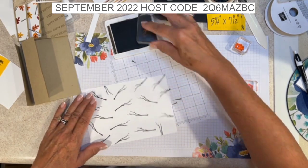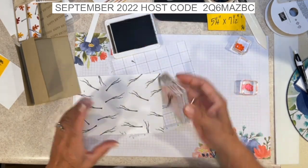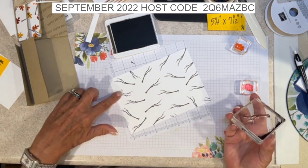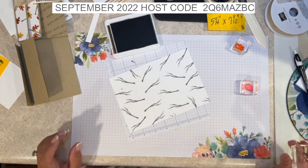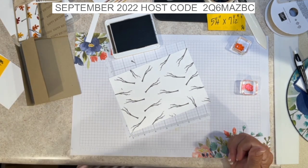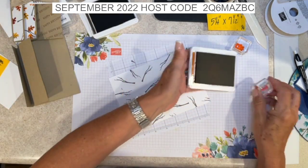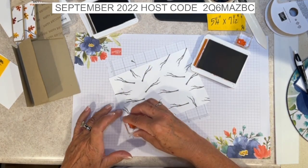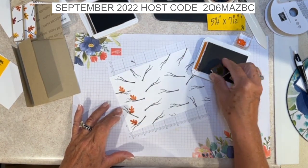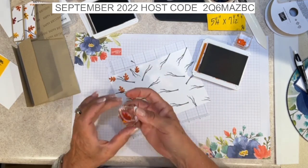All right. And we'll do one more over here. That looks pretty good. You can see I have a couple little misses there, but that's no worry. We'll be able to stamp over that. So next, let's get into our Cajun Craze. And with our leaf, I'm just going to give each of these branches one or two of the Cajun Craze leaves.